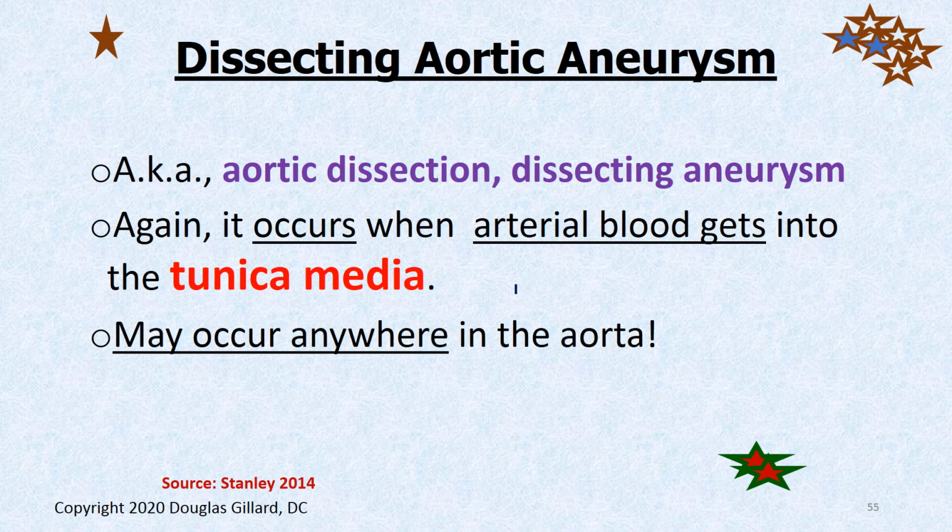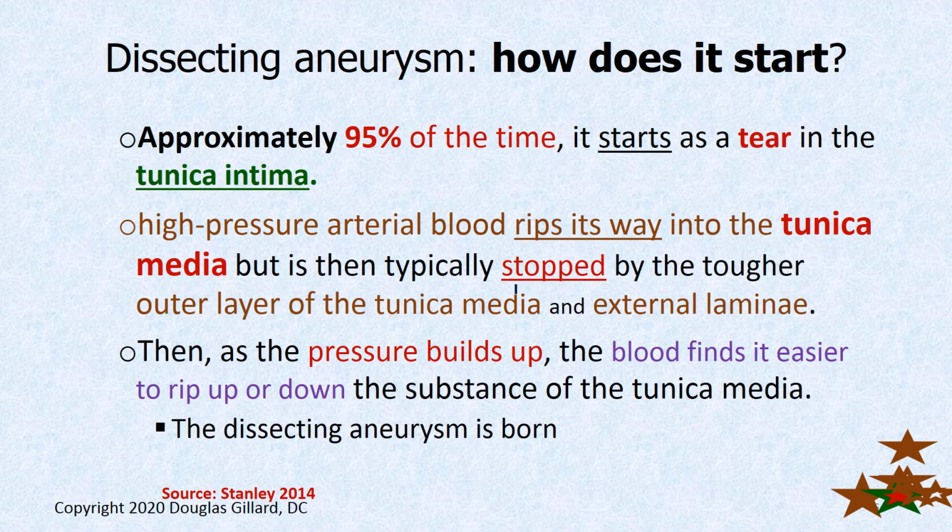Okay, dissecting aneurysms. We've explained them a little bit already. That occurs when the blood gets through the tunica intima. About 95% of the time it's a rip in the tunica intima. Blood hits the tunica media and it can't go all the way through, but because of the pressure it rips itself longitudinally downward. So 95% of the time. The pressure builds up and builds up, so the blood finds it easier to rip itself down the tunica media than get through that external elastic laminae, those extra layers.